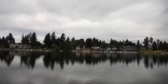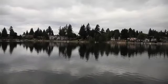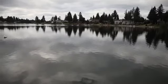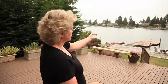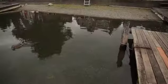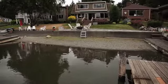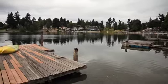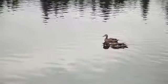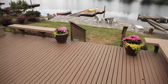As you can see, it's a very private backyard. We share waterfront with our neighbors. Each family has their own dock. This one is ours. You can be sitting, having a bonfire in the pit, or watching the children swim. It's a limited lake. That means you can only have 10 horsepower or less engines. It's not a speedboat or a sea-doo lake. It's very quiet, very peaceful.